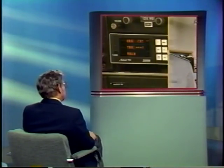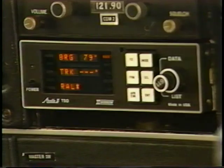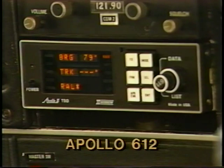It seems to be a fair amount of work to program all those waypoints into a Loran-C unit. Is anything coming along to make this job easier? It's here already, Hal. One of the more exciting developments in Loran-C is pre-programmed waypoints. Tomorrow led the way when they brought out their Model 612 called the Flybrary. It's now been updated and called the Continental Flybrary.